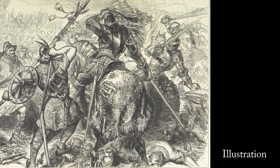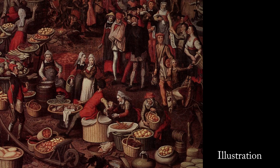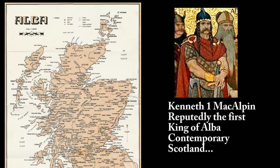Early reports by Romans describe the cooperative nature of the people living north of Hadrian's Wall. This, in combination with accounts from 700 AD that point to intermarriage between Irish Celts and Pictish leaders, have led to agreement that these groups merged peacefully enough through trade and intermarriage over many years before emerging unified as the nation of Alba under King Kenneth I around 845 AD.